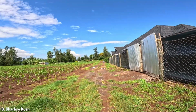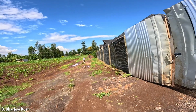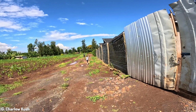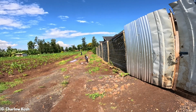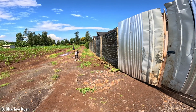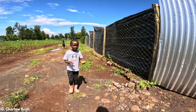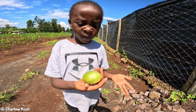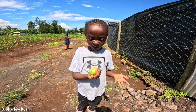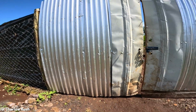And our daughter is back. Hailey, are you tired of playing? Yeah. What are you eating? A fruit. Come, let me see what fruit it is. But it's not ripe. This is tree tomato. How do you call this one in Kikuyu? Nyondore. Tree tomato. Okay.